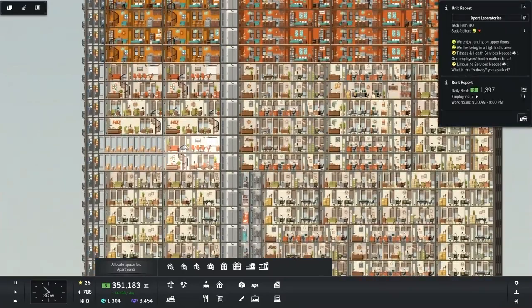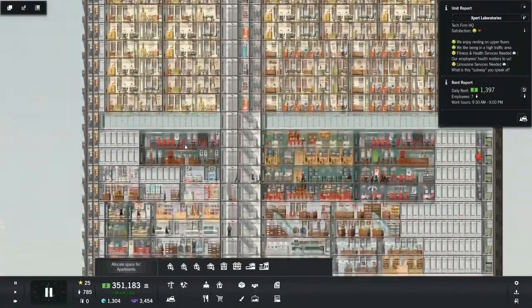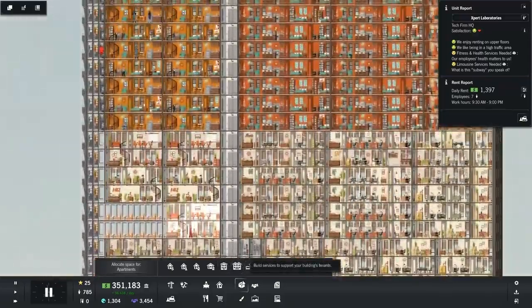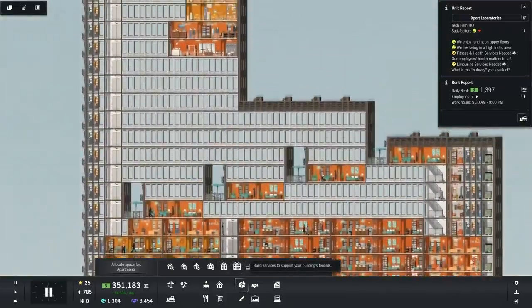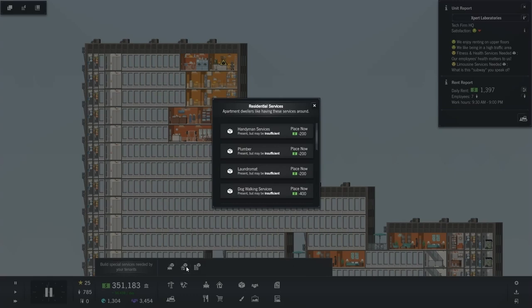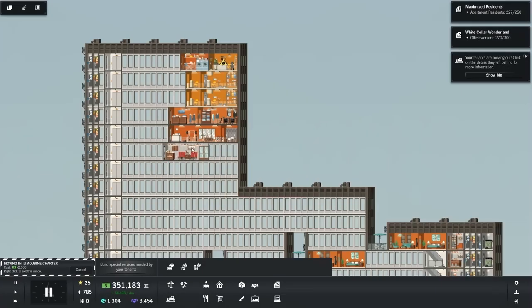Oh, that was one of the corporate offices. Oh, limo services, fitness, and health services. Okay, they need more amenities. Limo and fitness and health. All right, so that's gotta be up here. Oh, that I understand. You needed more services I wasn't providing. So let's scroll down. Limo services.